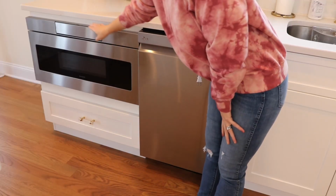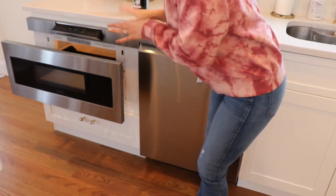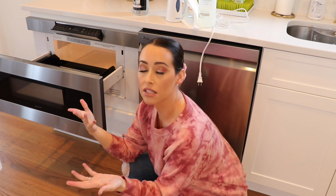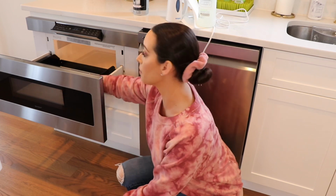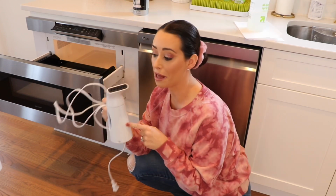Now to clean my microwave, what I like to do is use a little bit of soap and water. I clean my microwave fairly often, so I don't let it get really greasy or nasty. But if your microwave is just gross and you don't feel like scrubbing, or you have one like mine where it's actually a drawer that comes out, a little hack is to use a handheld steamer.